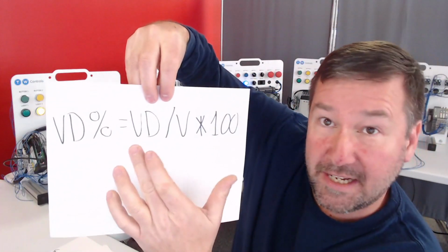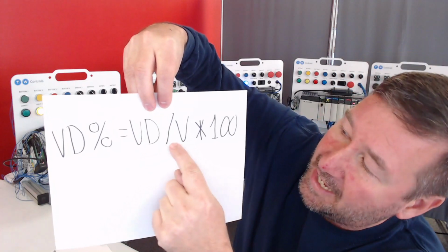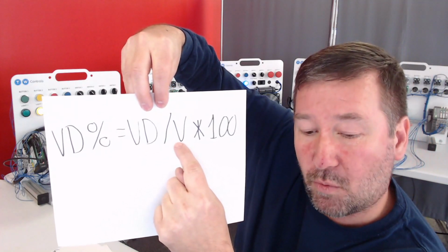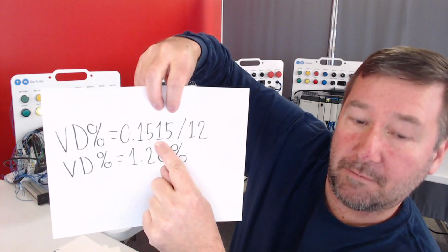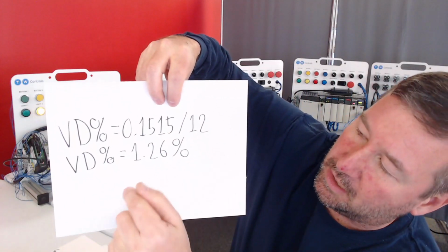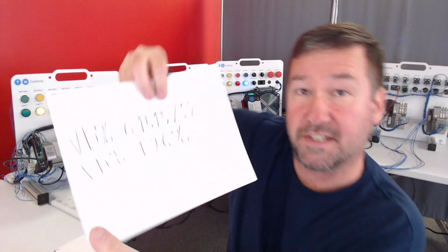So what we're going to do now is calculate the percent of voltage drop. To calculate the percent of voltage drop, we're going to take that voltage drop and divide it by whatever our voltage was, times 100. 0.1515, which was our voltage drop, divided by 12 is going to be 1.26%.